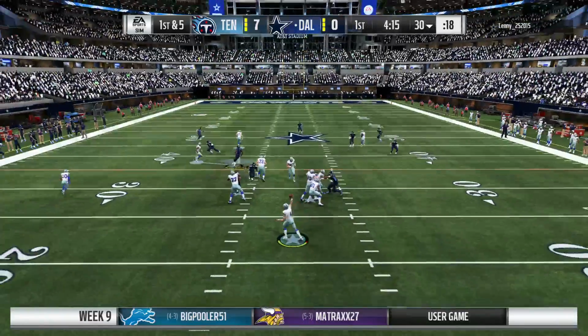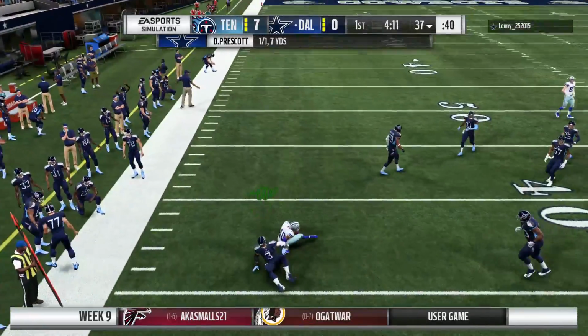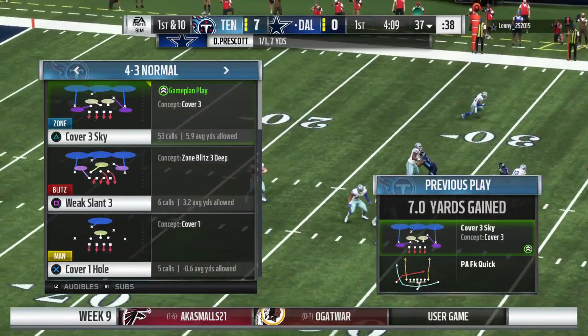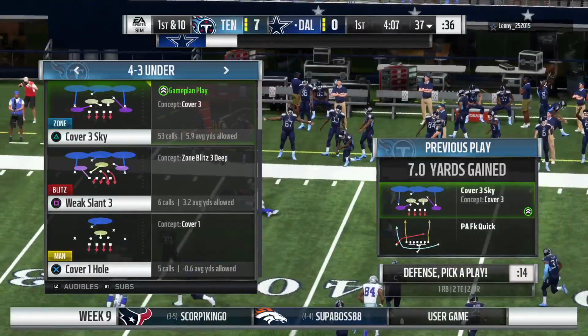Off play action to Elliott. Here's Prescott. Austin's got it left side. And he'll be brought down right around the 37. It's a 7-yard gain there, and it's good enough to move the chains.